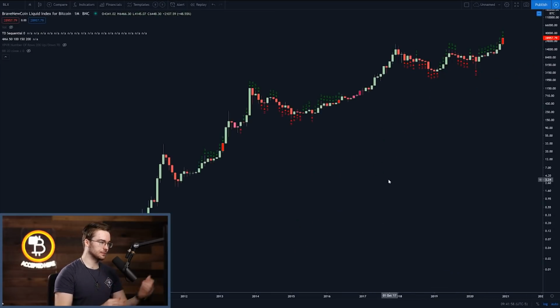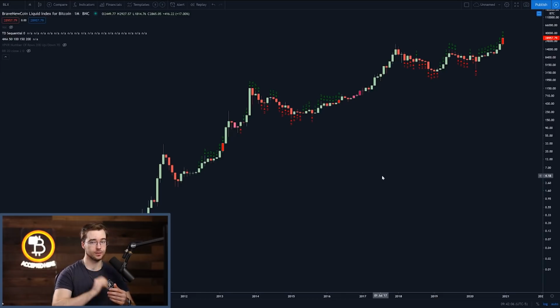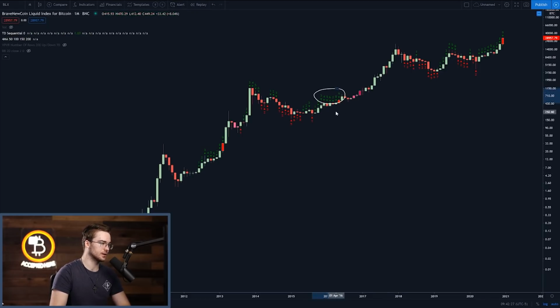So on this complete history of Bitcoin's price action, we can see something jumping out at us with the TD sequential. If you guys aren't familiar with the TD sequential, we've done many videos on them in the past, and a video is coming up on the TD sequential in CT2A, by the way. In short, the TD sequential is a candlestick counting algorithm, and as you can see, we have it activated right here.